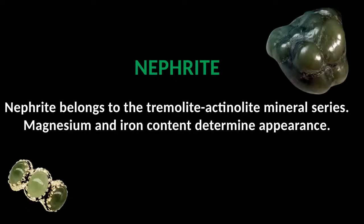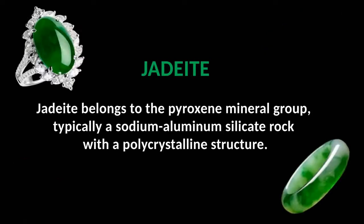Nephrite belongs to a specific mineral series where the magnesium and the iron content really determines the appearance of the stone. It's tremolite, actinolite. I'm hoping I'm pronouncing that correctly. Your guess is as good as mine. But the more magnesium, the more white and creamy the piece is going to look. And that's where mutton fat jade, which is nephrite, comes from.